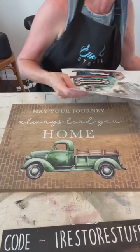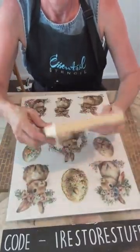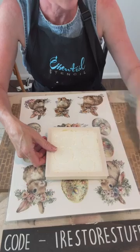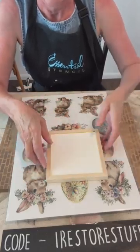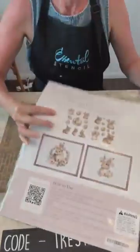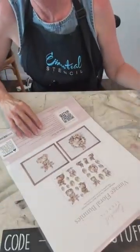Okay, let's have a look at something else. Let's do something Easterish with my tiny little board here. It's about the same size as this, but the inside part is, what are these, 6 by 6 inches? So it's probably more 5-inch inside. And I'm using right now for this one vintage floral bunnies, just for a really quick little demo on these. So these are on the sale as well, I believe.